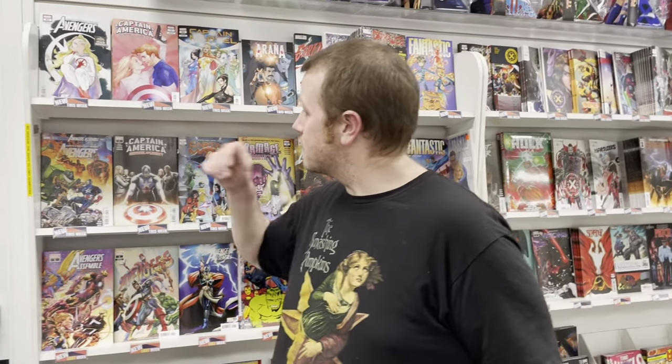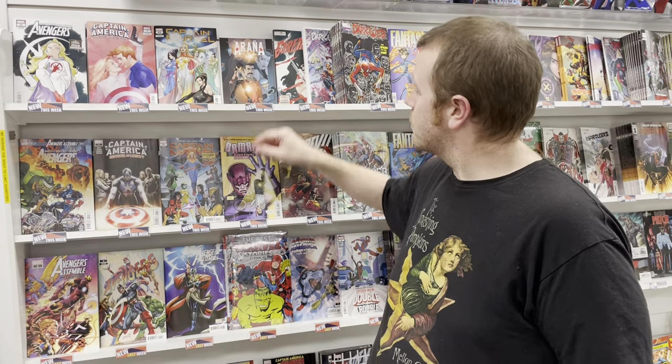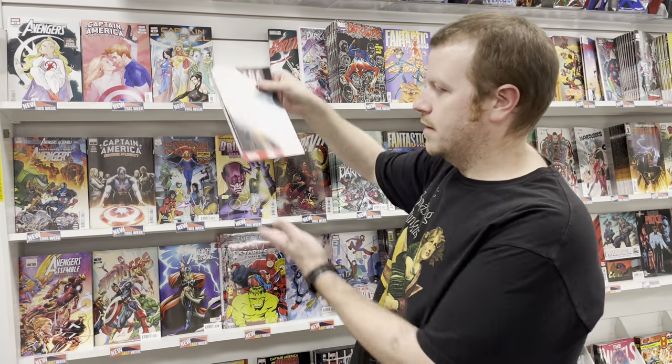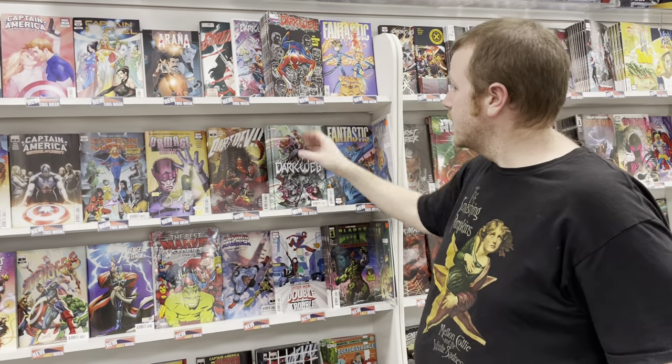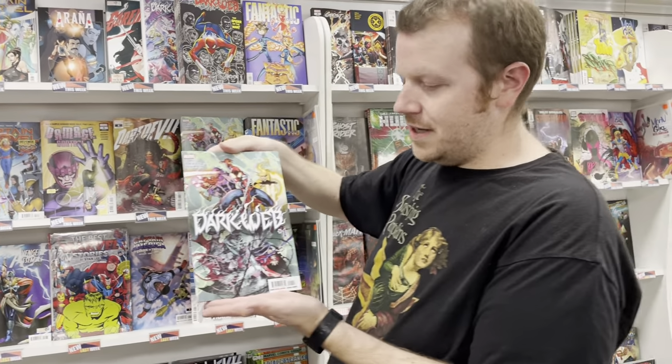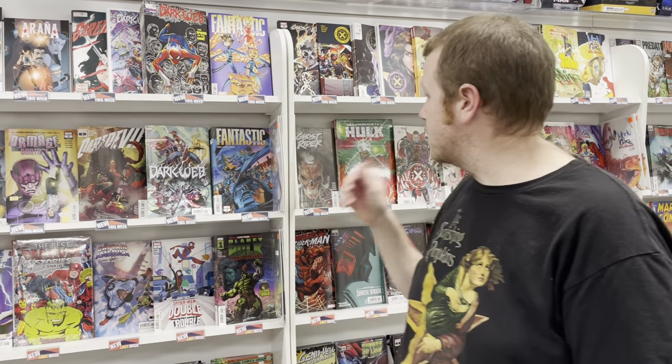Starting off here in Marvel, we're looking at Avengers. We also have Captain America Sentinel Liberty, Captain Marvel. We have Damage Control, as well as this paperback here of Aranya, Knight of the Hunter. Very cool stuff. We also have Daredevil. It's an issue one crossover event. It's Dark Web. It's going on right there. Check it out. We also have Fantastic Four issue number 2.